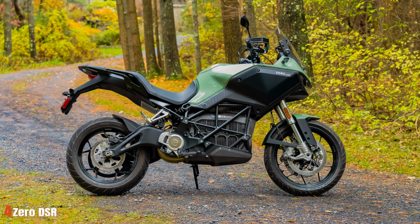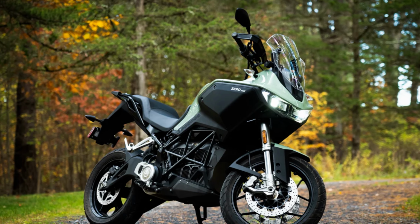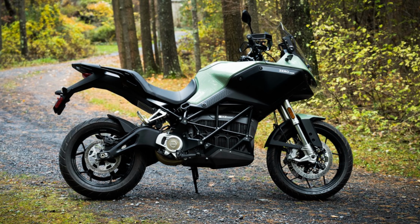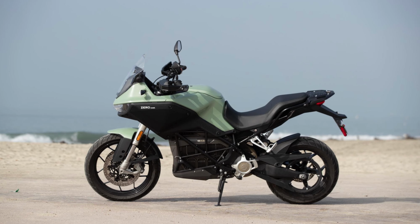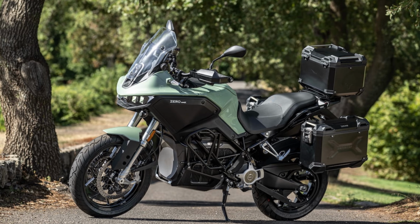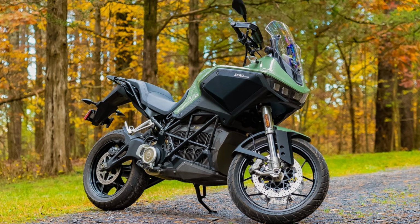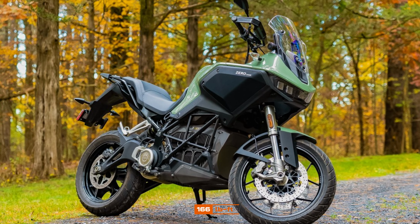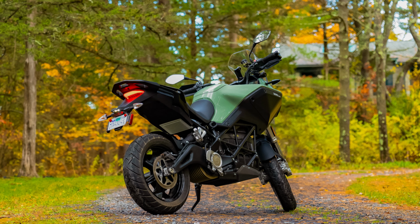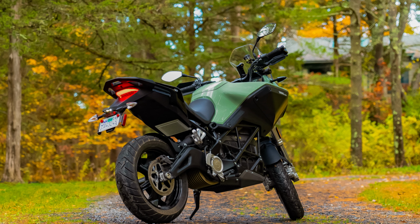Number 4, Zero DSR. The Zero DSR is an electric adventure bike rapidly gaining popularity in the ADV world. It features selectable riding modes, including Eco and Sport, and allows further customization through the Zero Motorcycles app. Powered by the Z-Force 7510X motor, the Zero DSR delivers an impressive 166 lb-ft of torque, ensuring powerful and responsive performance. One of the standout features of the Zero DSR is its minimal maintenance requirements.